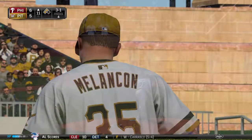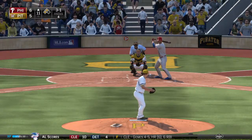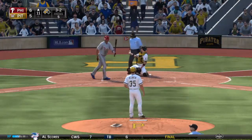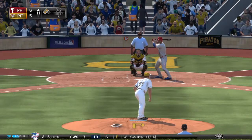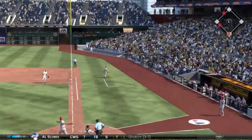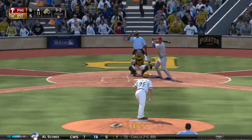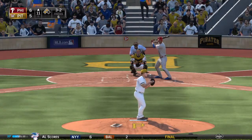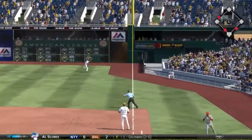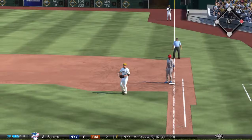3-1. Go shut him down. It's fouled, the full count. No, foul. That ball's out. All right, let's go. Base hit, right field. 2 runs are going to score. Brandon Jordan, a 2-run single, and the Phillies lead it 8-5 here in the 11th.